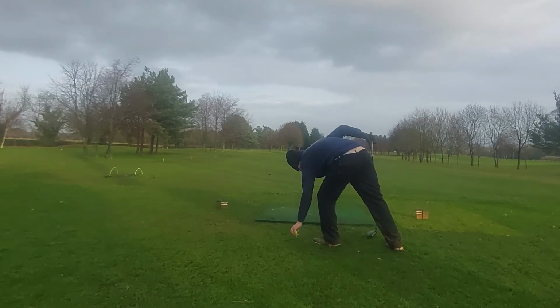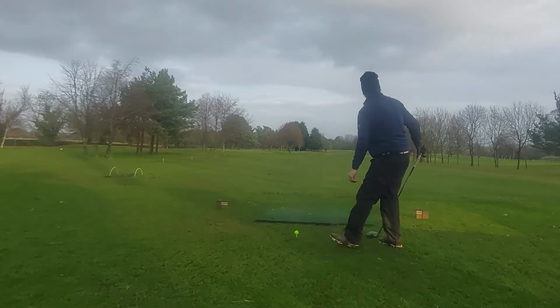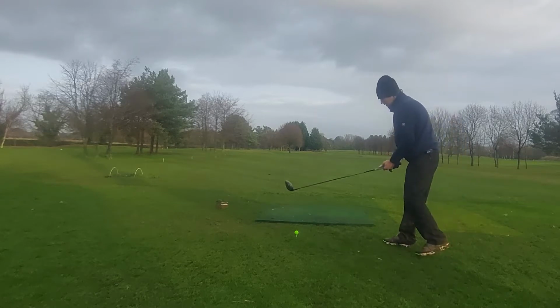Driver out. We know the line is in between those trees. Again, it's tight between those trees, but I'm going to have to go for it and give it a go.